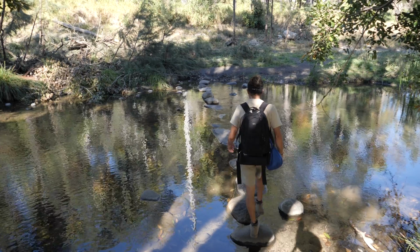Okay, we've come about 1 kilometre back up the road from the visitor centre, and we have arrived at the rock pool car park. We're just taking a short 350 metre walk down to the rock pools. Not really sure what to expect, but we're hoping that we can get in because we are hot from our walk.